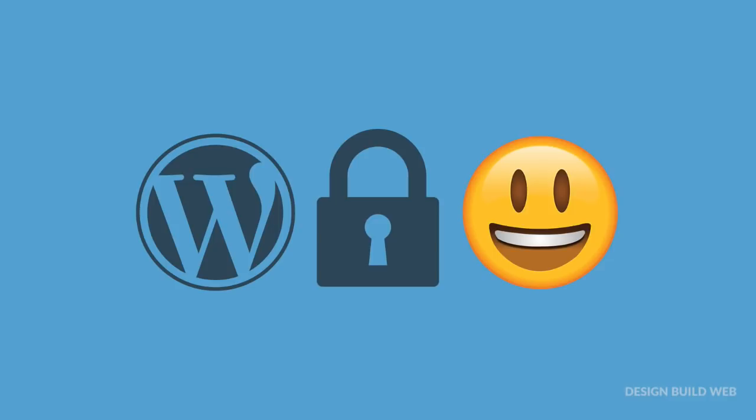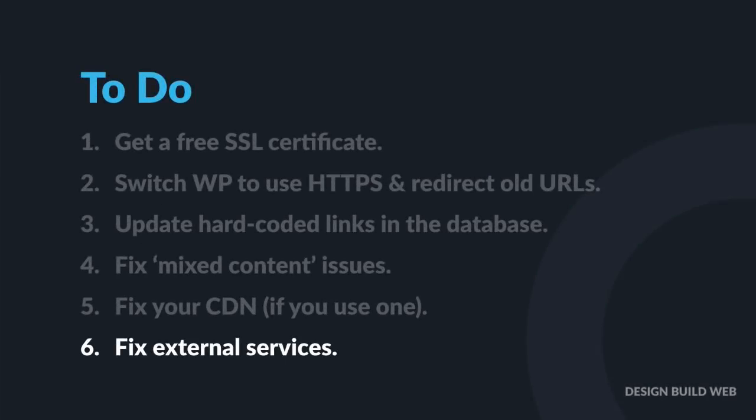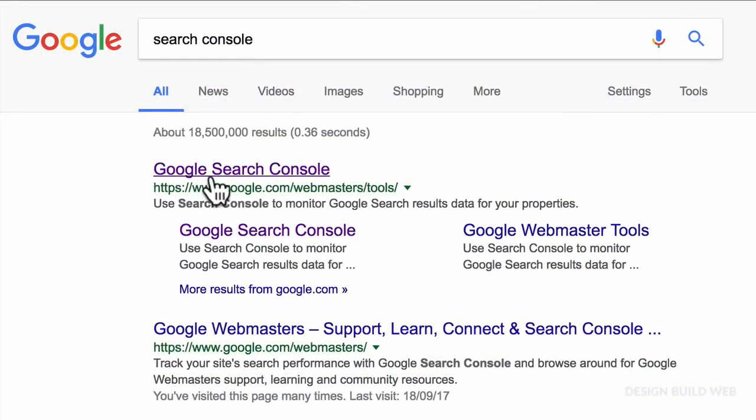Now, this final stage is an important one though, and one that so many people forget until much later, when they realise that certain things are broken. So you need to make sure that you update any external services you use, and there are a few important ones. Pay attention. First job is to sort Google Search Console, or Webmaster Tools as it used to be called, if you use it that is, and you really should.